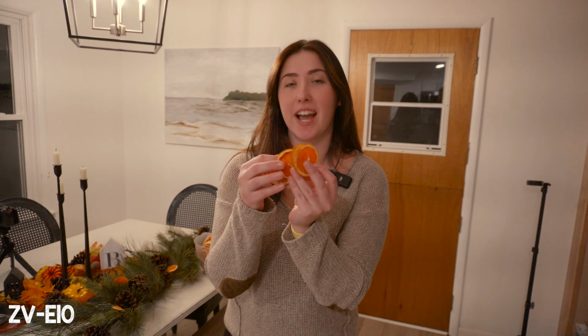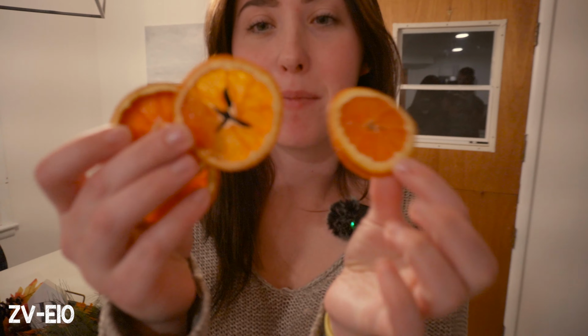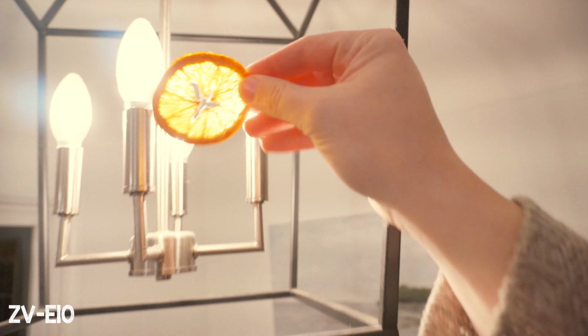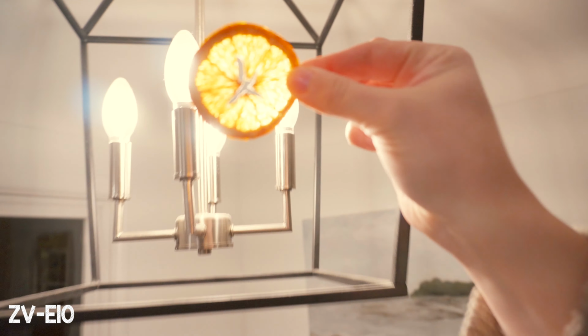All right, so back to the garland. I have been dehydrating these for a few days now. So here are some that are already finished. Aren't they so cute? They're just so pretty. When they're in the light, they kind of look like a stained glass effect. Oh, wow. Stained glass. Beautiful.